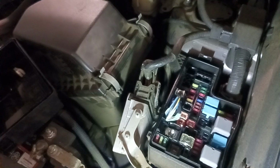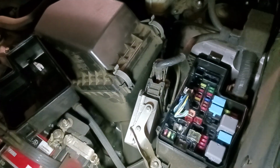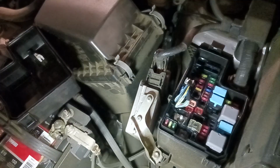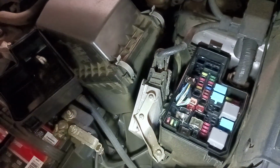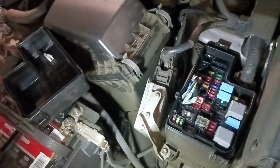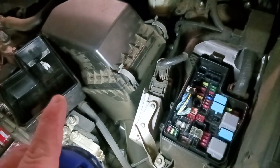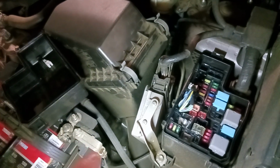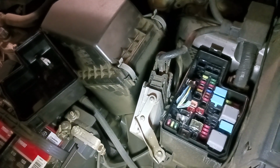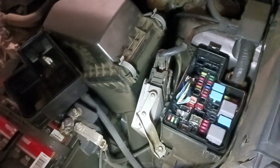So let's say you're at a stoplight and your idle is acting kind of funny, right? Like the car's warmed up, it's been running for like 20 minutes. Sometimes it can even be worse if the car's been running even longer. But what happens is you're stopped at a stoplight and you get this little boop in your idle, maybe every 20 seconds, maybe every 30 seconds. Sometimes it could be a hard boop where the whole car shakes and you think it's going to die.